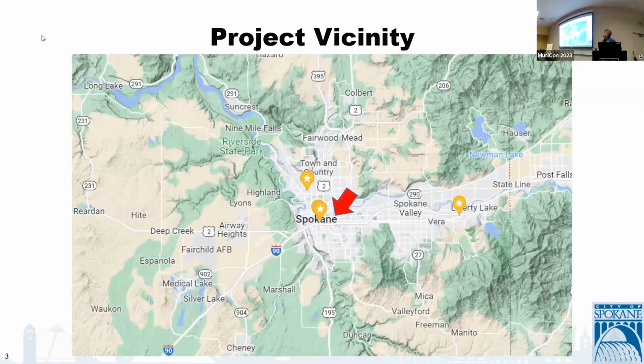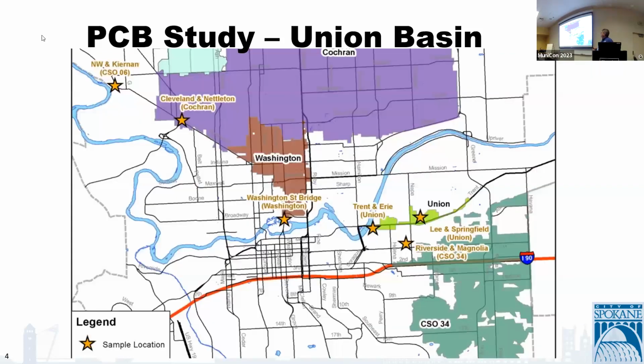So the location of the project is the central eastern part of the Spokane area. And the PCB study that happened before found that this Union Basin area was highest in the findings. It traced it back in the river, and they sampled some of these colored areas, and the particular area we're talking about today was the highest they found. So it also coincidentally was Spokane Transformers there 100 years ago or whatever. So that may have contributed, maybe not.